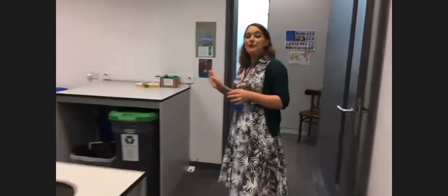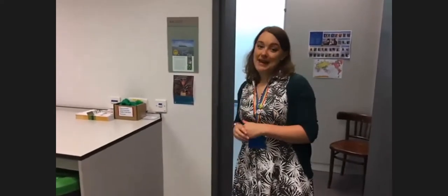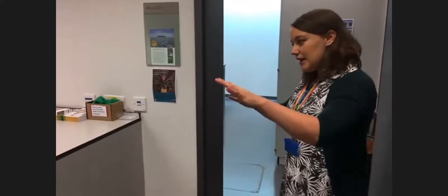So this is the prep room for the herbarium. This is where we have a large freezer where we can freeze all material that comes into the collection. That keeps pests out, and it means that we don't have to use lots of pesticides and dangerous chemicals to protect the specimens. But I can tell you more about that, and you can ask questions in the chat.